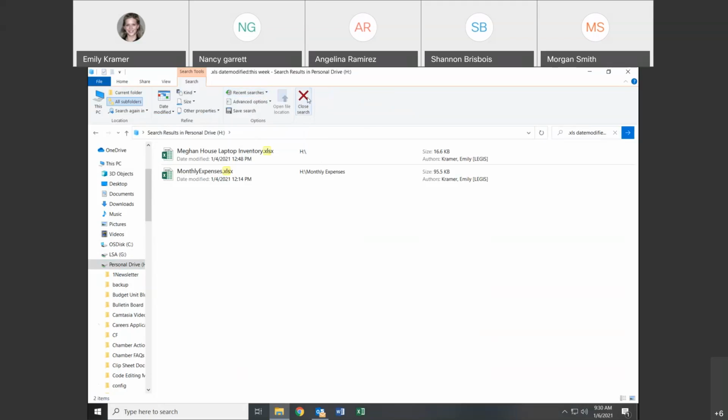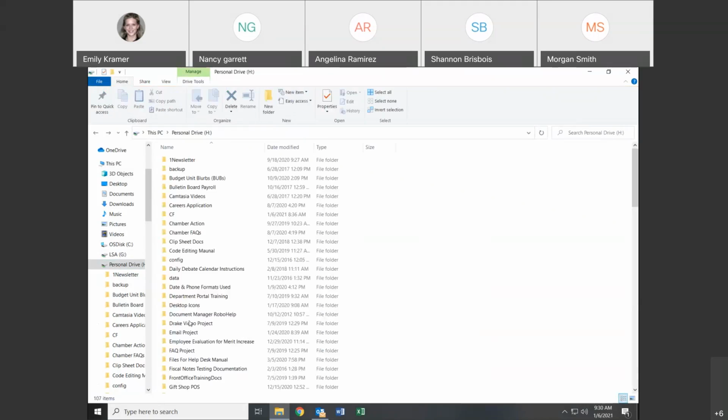And then there's this close search. So just like clicking on this little X here, this will close the search option and take you back to your main file folder, or sorry, your main drive, I should say. And I think that's all I wanted to show you with regards to files and folders.